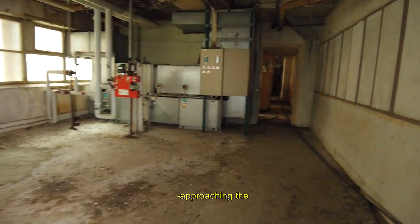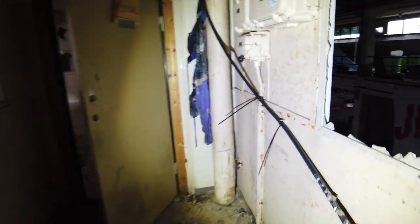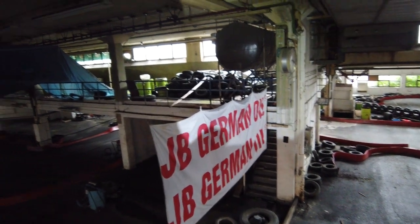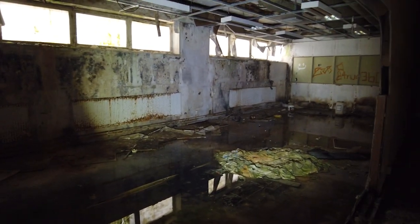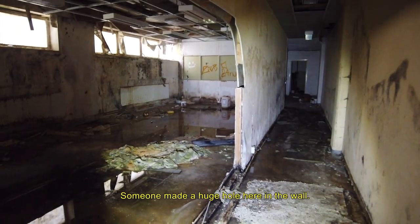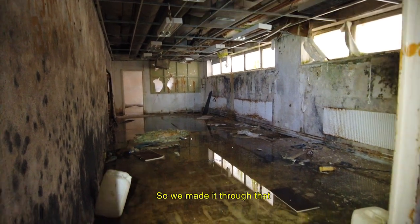So I think we're inside kind of the factory area. Yeah. This view over the go-kart. Wow. Someone made a huge hole here in the wall to expose this room. Oh no, these are super wet. Damn it. So, we made it through that wet spot.